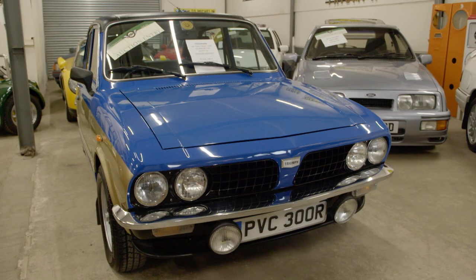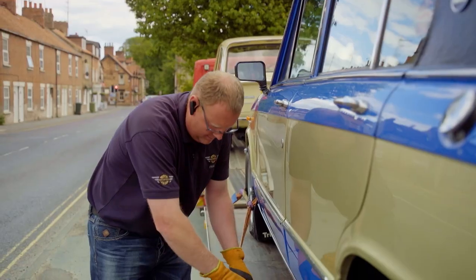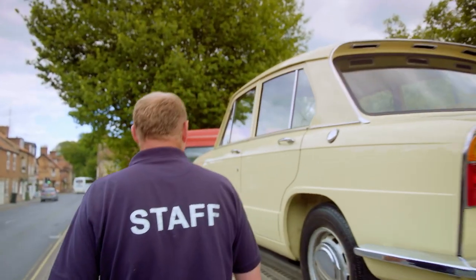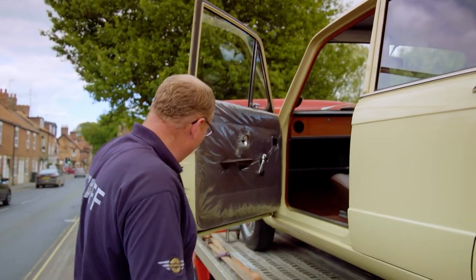1976, Triumph Dolomite Sprint. It's the only one that they ever did. Yeah, extremely nice. 2,000 miles from new. It still has the plastic on the door cards. Yeah, look at that.